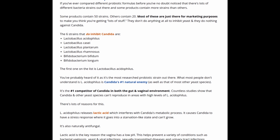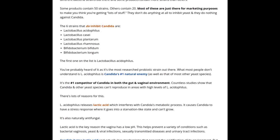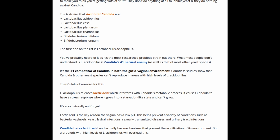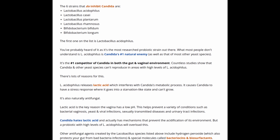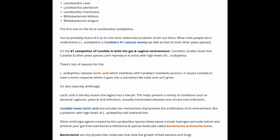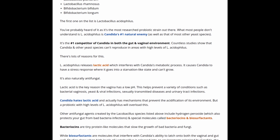The first one on the list is Lactobacillus acidophilus. You've probably heard of it as it's the most researched probiotic strain out there. What most people don't understand is L. acidophilus is Candida's #1 natural enemy, as well as that of most other yeast species. It's the #1 competitor of Candida in both the gut and vaginal environment. Countless studies show that Candida and other yeast species can't reproduce in areas with high levels of L. acidophilus.